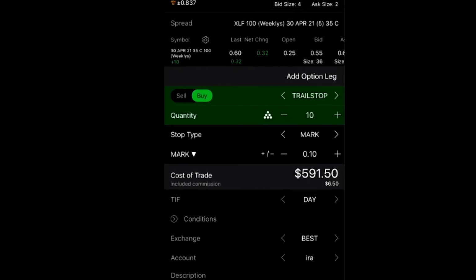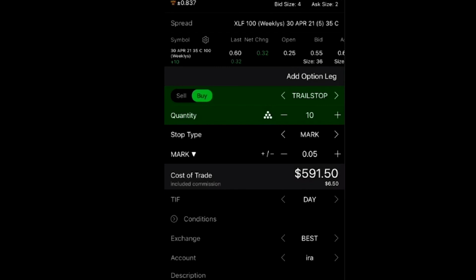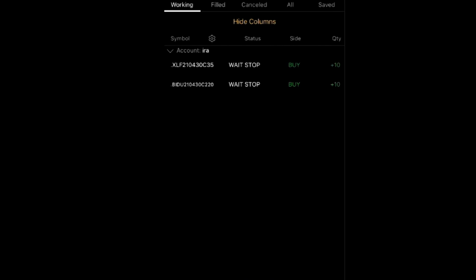And then I know Kendall talked about, can you do percentage as well too? You could do percentage as well, but I like to do the mark. You could actually do it like that. You could set the TSL as high or low as you'd like, or you could pre-type it if you want to make it quicker. You can do it that way as well. To review, paper trade out, done, order sent, working, and if it's in the working side, it's not done.